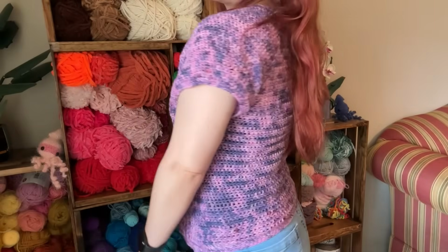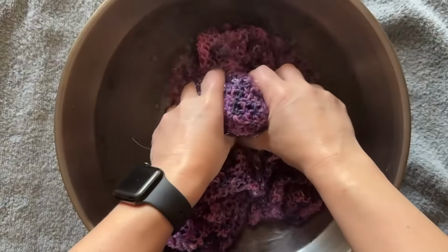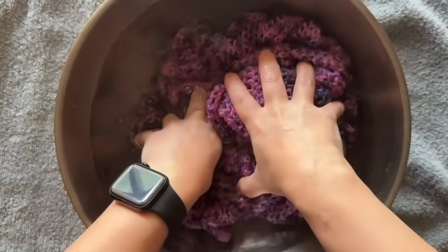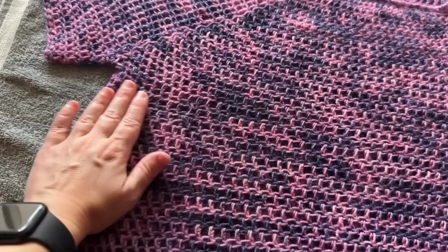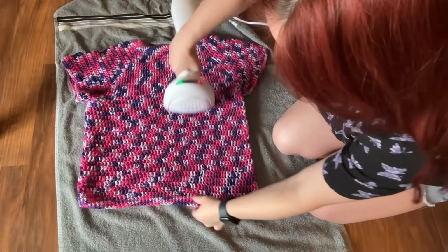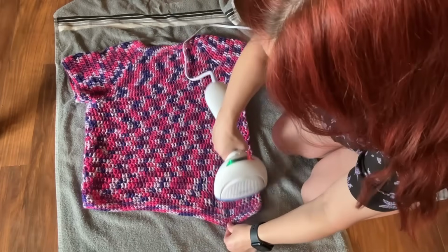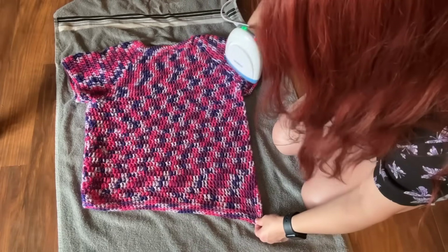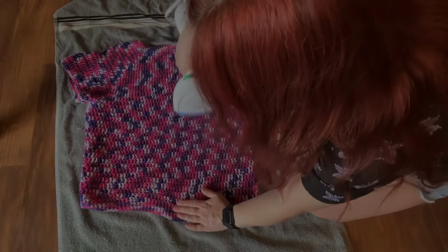So here is a quick look at what each of these raglans look like before I blocked them. For the merino wool one, I did soak this in some cool water and then lay it flat to dry. With the acrylic one, I did steam block this with my steamer on a low setting, and then I threw it in the washer. So with all of that done, all we have to get to is the reveal.